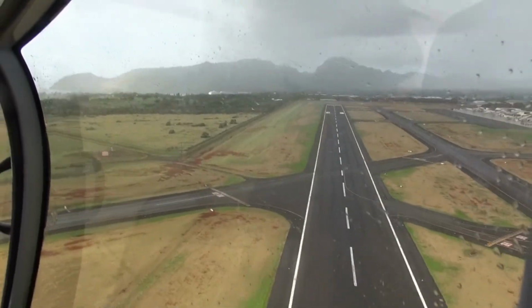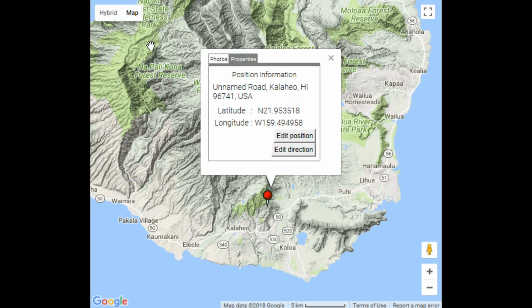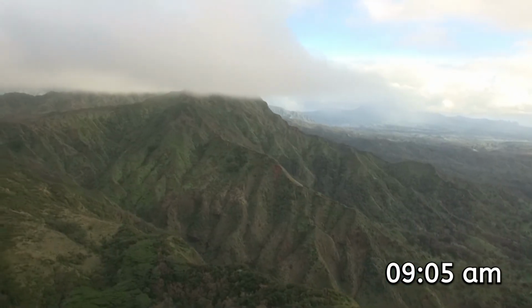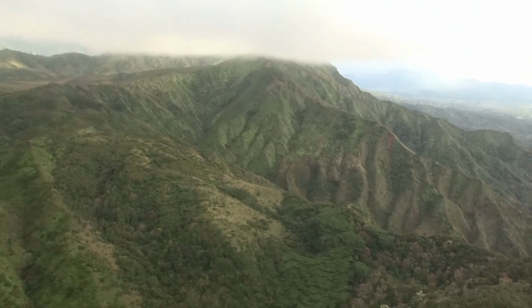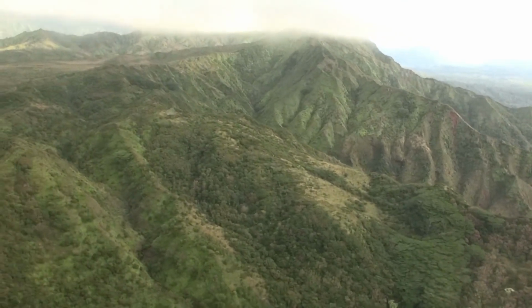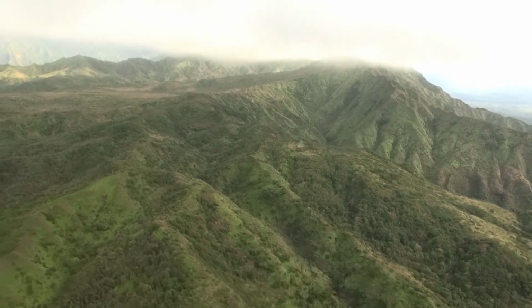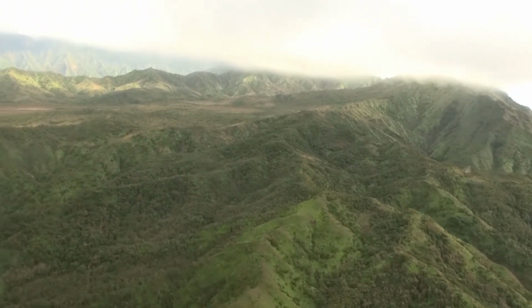Over on the right down here, so we'll take a look. Since they filmed Jurassic Park here, wouldn't it be fun to have the Jurassic Park ambiance music on? Let's do it.